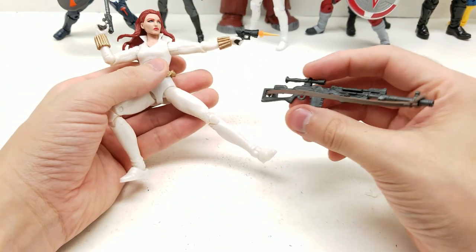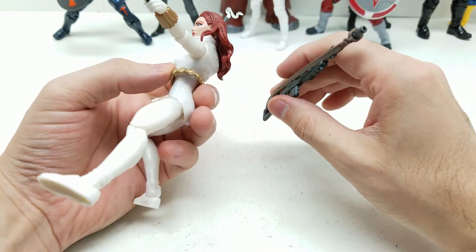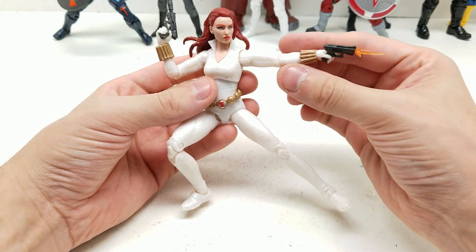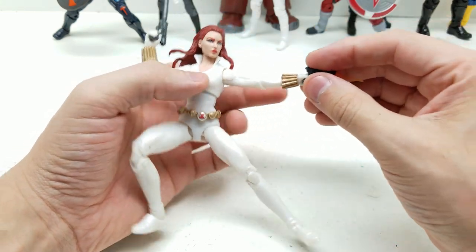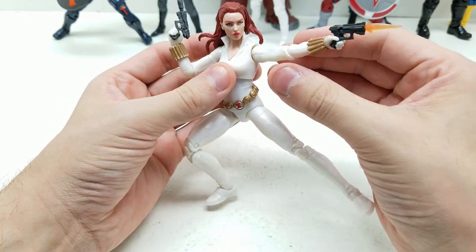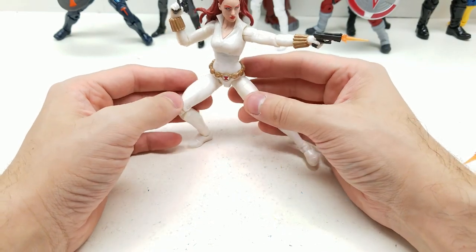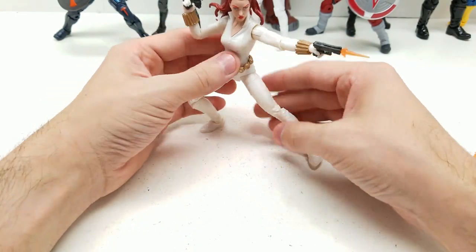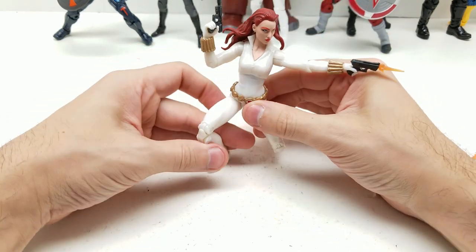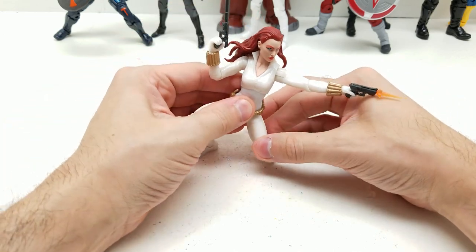Actually, something funny happened when I put this on here. I put it on and it just didn't suit her to have this huge gun around her neck, kind of restricting her fighting ability. So I was like, you know what? Nah. Leave it off. So I think I just prefer that. So yeah, you know what? Pretty cool.